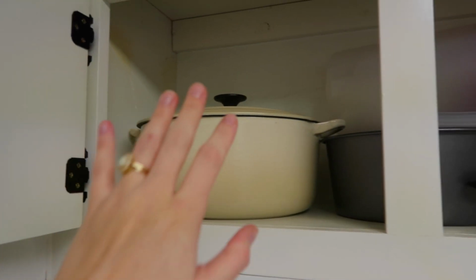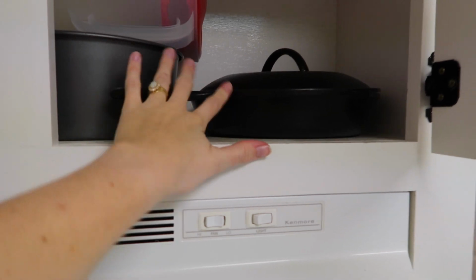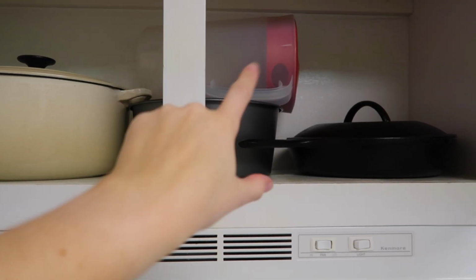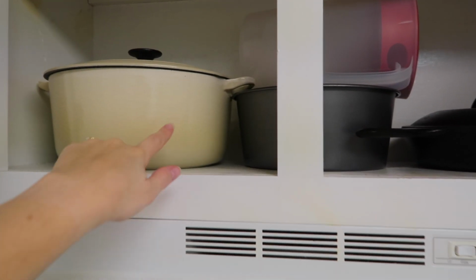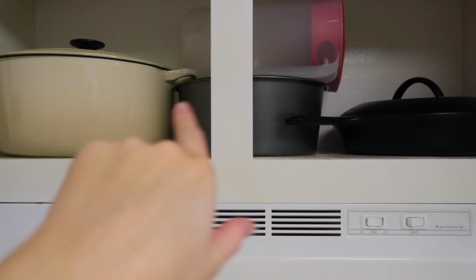So up here is pretty simple. I already had this LaCroix pot up here, a cast iron skillet, then my cake pan, and I just keep this pitcher up here because I just don't use it a lot. These are things I don't use all the time. I do use both of these quite often, but it's not much to get these from here. But yeah, so that was pretty simple.